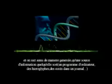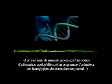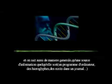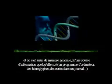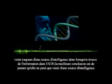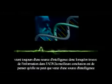And in fact, we know generally that information, whether it's in a computer program or a hieroglyphic inscription or in a headline in a newspaper or a block of text in a book, information always comes from an intelligent source. So when we find information in the DNA molecule, the most logical thing to conclude is that it too had an intelligent source.